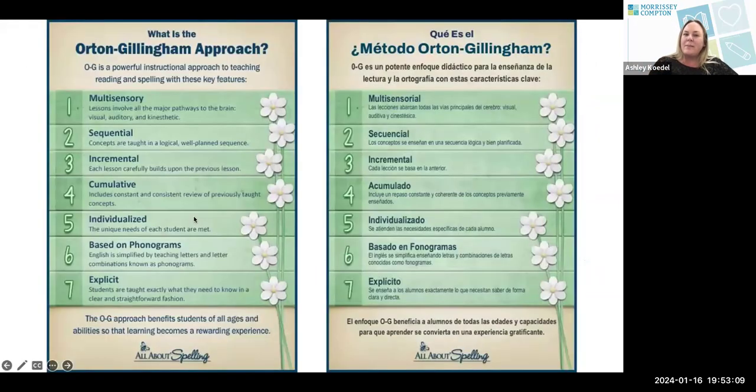This is just a little bit about the Orton Gillingham approach. The Orton Gillingham's like an umbrella. There's the Orton Gillingham approach, but then there's Orton Gillingham based approaches. So some of those kind of fall under here, but this is just another example of what it is, because sometimes people are like, how do I know if it is?